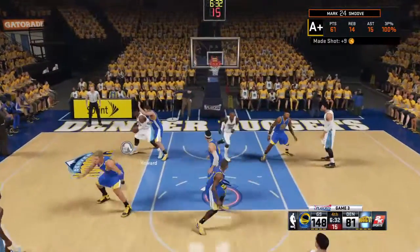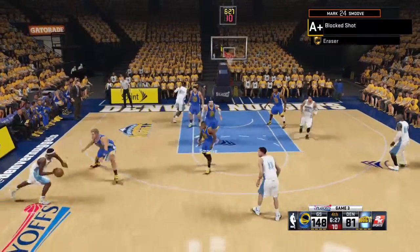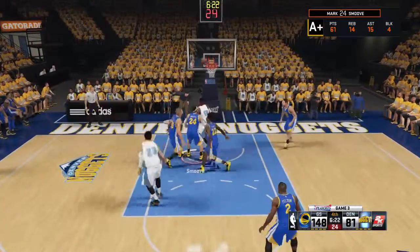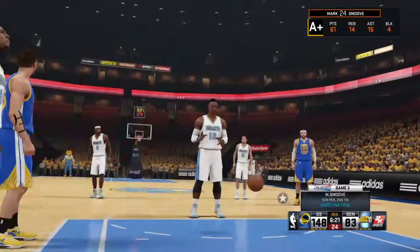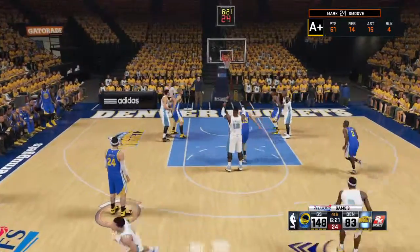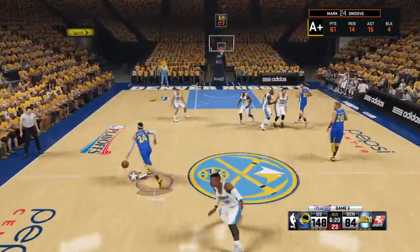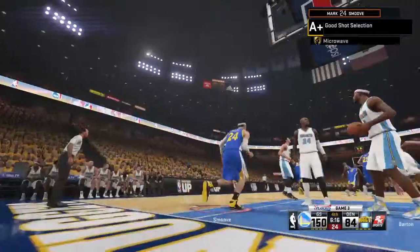Green dishes to Barton. Rejected by Smoove. But they'll get another chance. Outside, Green. And another shot. And that one goes in as he is fouled. It'll be 3 points if he converts at the line. You see the defense get caught standing around that time, giving up an easy second chance bucket. Simply need more of an effort on the boards there, Steve.